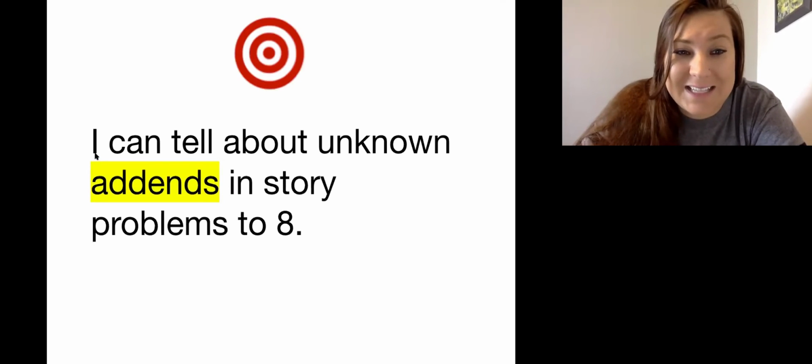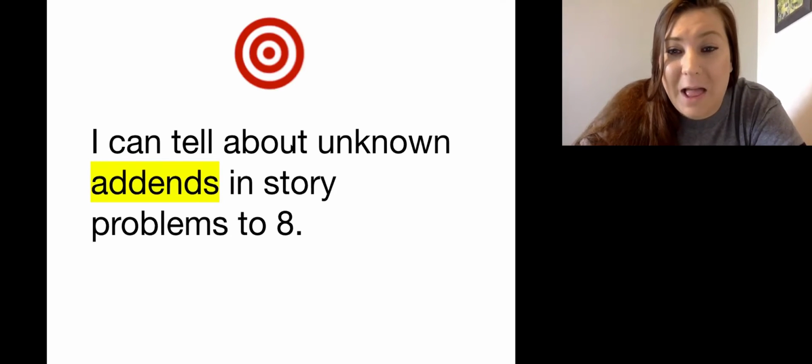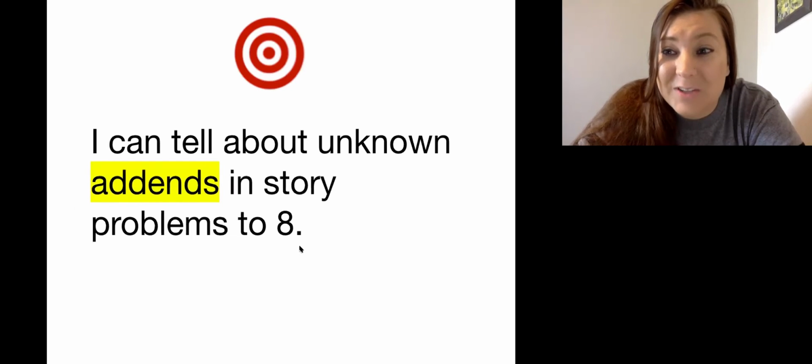Point to the words as I read. I can tell about unknown add-ins in story problems to 8. Scholars, when we add 2 numbers together, those are called add-ins. So we're going to have to figure out what numbers we are adding together in our story problems.